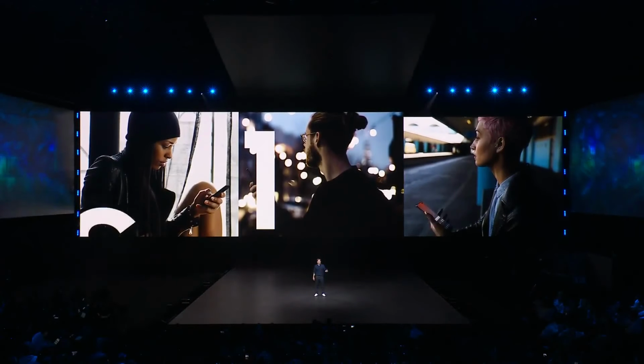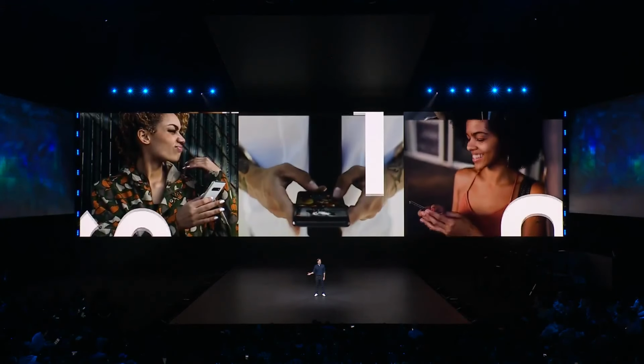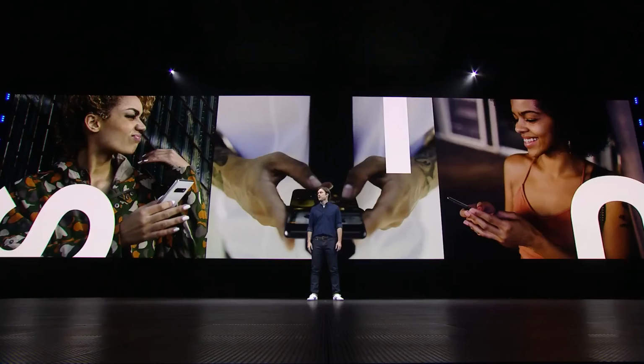From its always-on connectivity to its ultrasonic fingerprint security, from its pro-grade camera and immersive display to its wireless charging superpowers, the Galaxy S10 is a next-generation device. And we've designed 3 different models so you can choose which version is right for you.